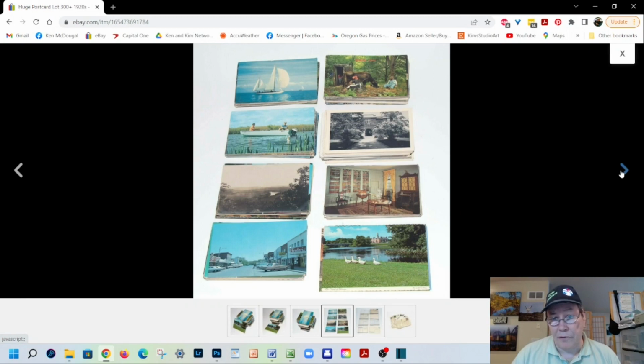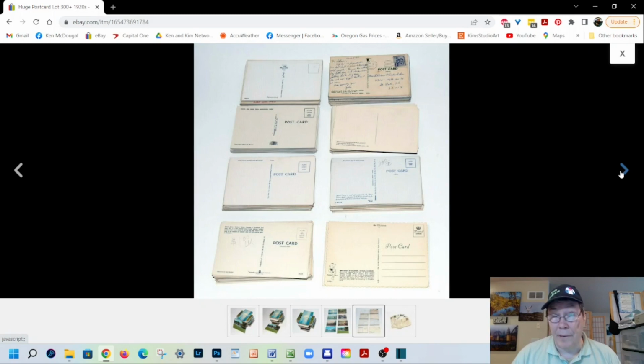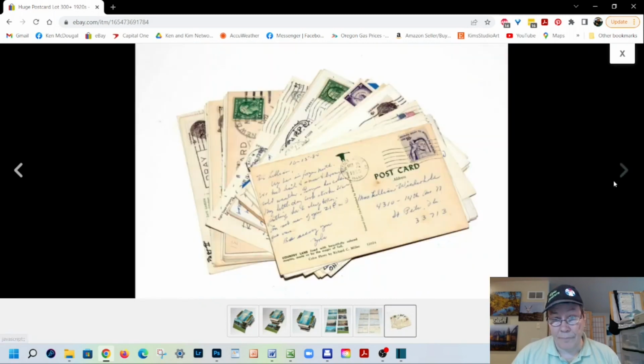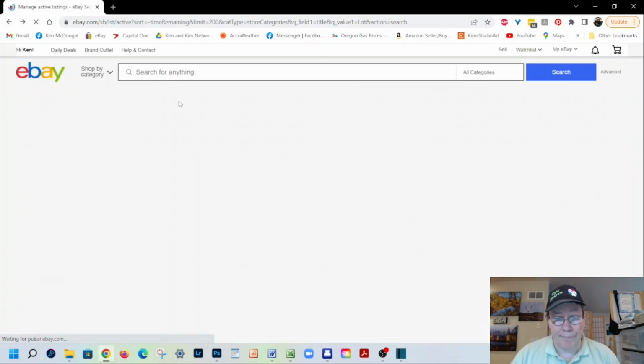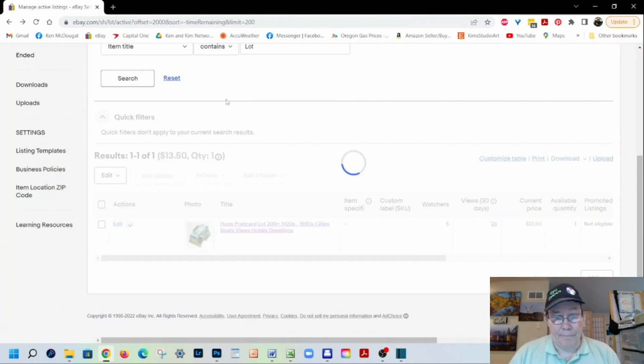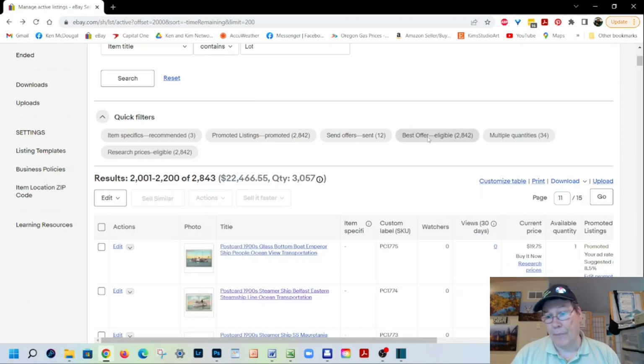I took these pictures in the studio, and some of them were posted. Okay. Enough said about that. I just wanted to show it to you. Let me go back to where I was. It'll go back. There we go. Okay.